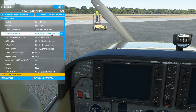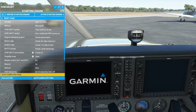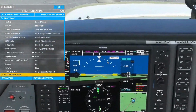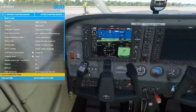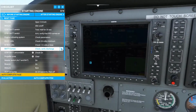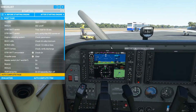Okay, and now we're going to arm it and check that the PFD comes on. Very good. Got the Garmin logo. All right, engine indicating system. Let's see. We'll check our parameters. Yep, looks good. All right, bus E volts. Let's see if I can remember what that is. Yep, right there. 24 volts. That's good. Bus M volts, I believe that's right here. Oh, hang on. I just gotta do that. There we go. Okay, good. TAWS system test. Okay. Fantastic. I'm glad to hear that.